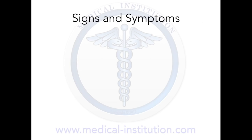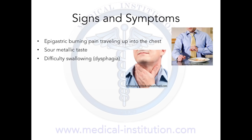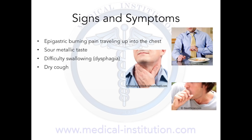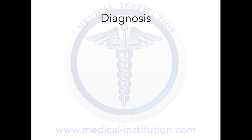Signs and symptoms of GERD include epigastric burning pain traveling up into the chest, known as heartburn, which can sometimes spread to the throat along with a sour metallic taste in the mouth, difficulty swallowing, dry cough, sore throat, hoarseness, which is due to the acid damaging the larynx or the voice box, regurgitation of food or sour liquids, and the sensation of a lump in the throat.